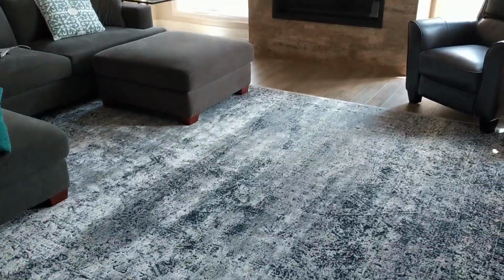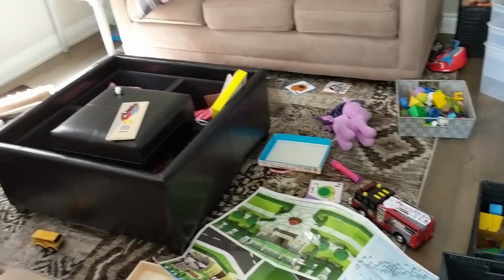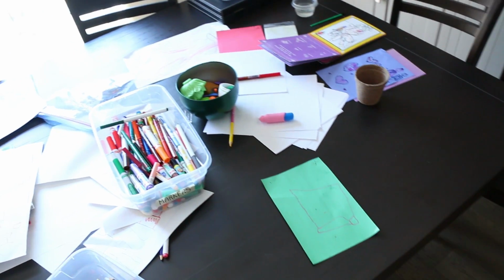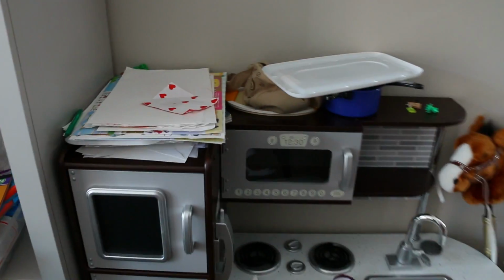All right, so now that that is looking a little bit more put together, let's tackle the biggest mess creators. I think that's how I want to tackle it today: figure out what's causing all of this mess and destruction and what I can do to eliminate it. So one area I want to fix is the coloring, because I tried to organize it and put it away, but I find that the bins are just too big for the kids to put away, so it's constantly out on the table. The kids love coloring. So when we try to eat dinner, all of the coloring stuff gets stacked up on top of their little kid kitchen.